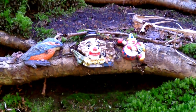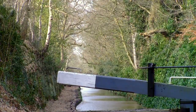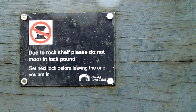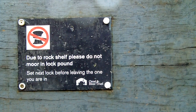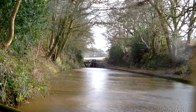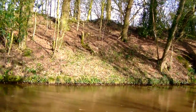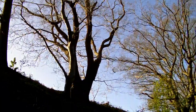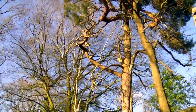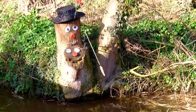There are some pretty peculiar decorations along this flight. Between locks 4 and 5, you're advised to set the next lock and open the gate before leaving the lock that you're in. It's just not possible to moor alongside the towpath in the pound between 4 and 5. More odd decorations. Fozzie Bear, perhaps?